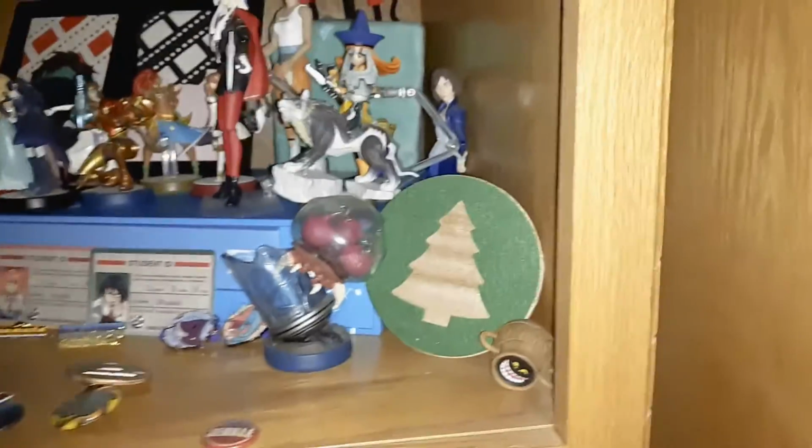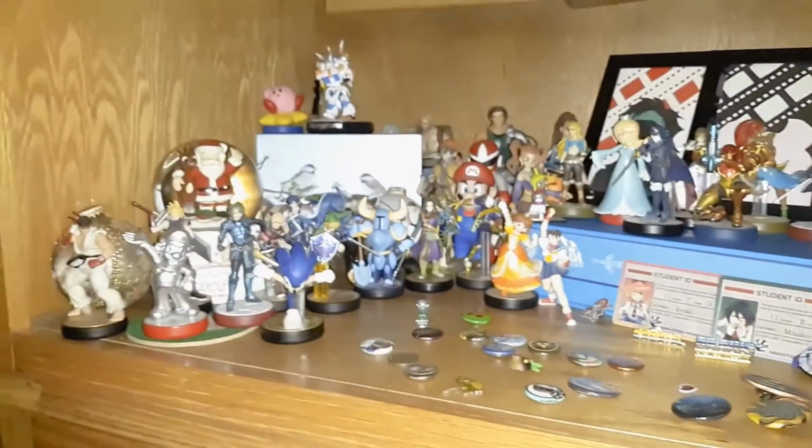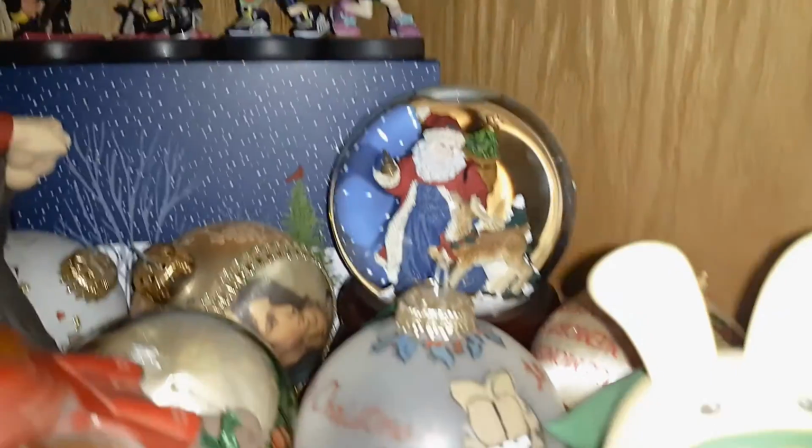And then I got these coasters from a coworker, I think last year. And there's 4 of them, they're just kind of scattered throughout. And then on this side, got more snow globes. This is probably my favorite snow globe. I got that one in 2004, if I'm not mistaken.